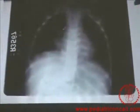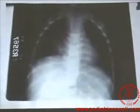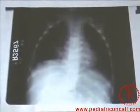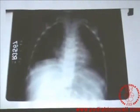Chest X-ray. How will the chest X-ray help us? We want to look for lymph nodes, mediastinal adenopathy. We can pick up primary complex. Bronchitis, it will not help us. So we did an X-ray. In this X-ray you can see there is some widening of the mediastinum, and there are some shadows here. This could be primary complex with lymph nodes. This could be mediastinal adenopathy.